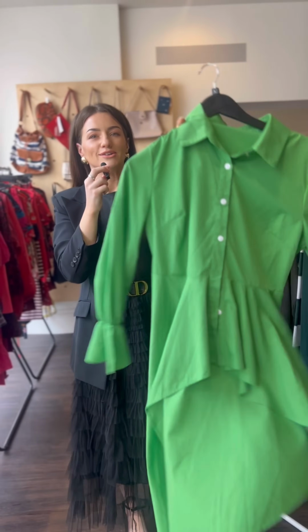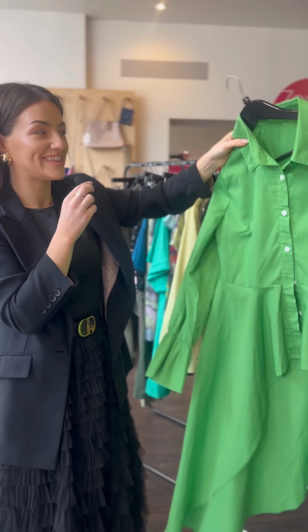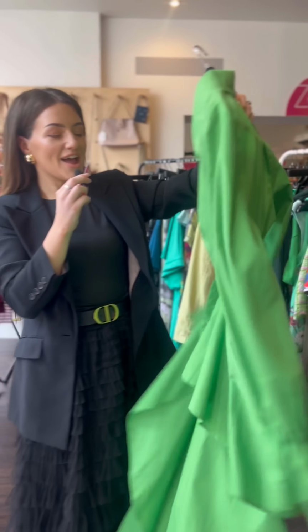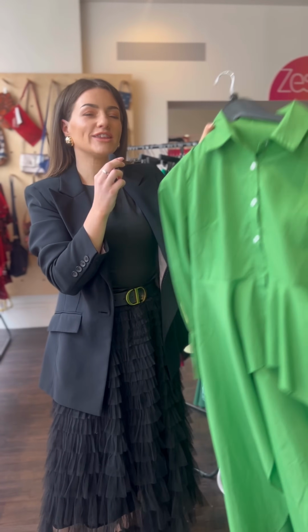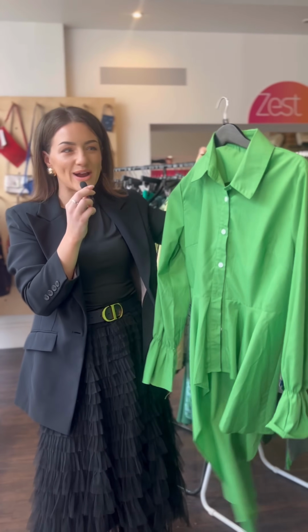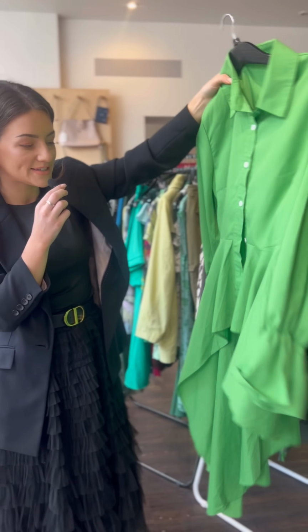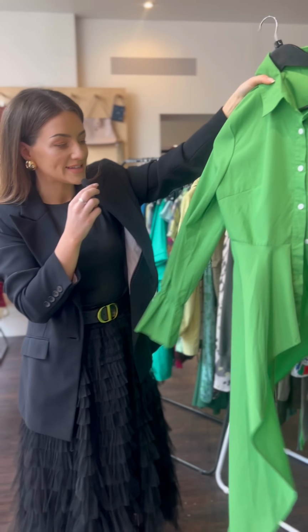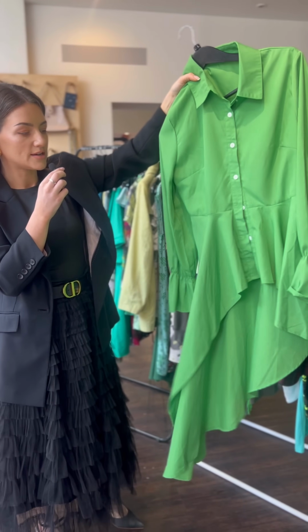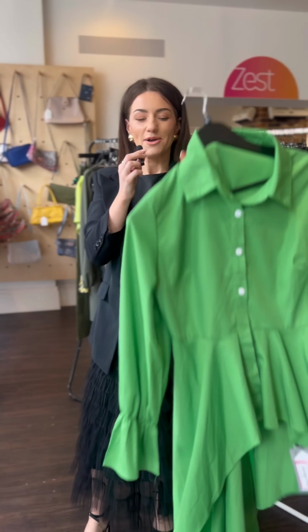Now, this here appeals to my edgy side. I do love anything asymmetric, and I just think this is so fun. I imagine somebody like a really cool artist in London wearing this with some leather trousers, some statement jewellery. I really love this. I don't know if you can see it on the camera well, but it's asymmetric from the hips down, and I actually really like the colour. I don't usually wear a lot of colour, but I think on the right person this would just look incredible.